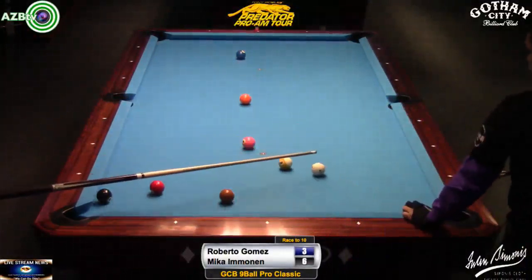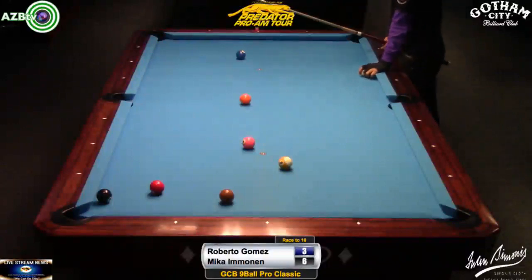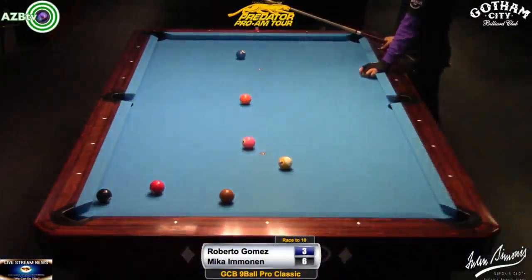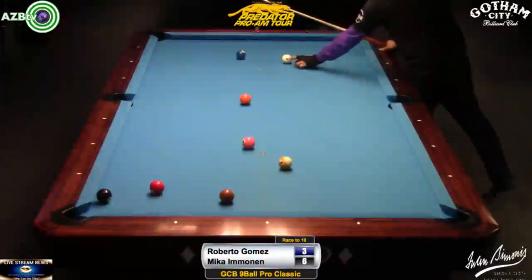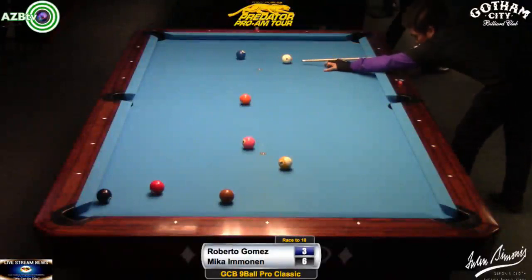Roberto with ball in hand, which is the kind of opportunity that he's been waiting for to try to, and he's still in this match. He's in striking distance. Absolutely. Mika's over the hump right now, and we do have some pool to go.